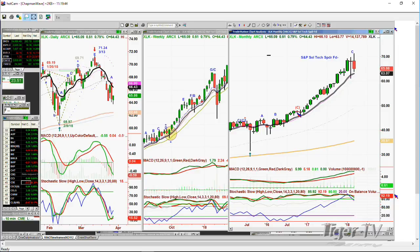That there was a potential for a phantom peak just a few cents away to go to a peak C, a phantom peak C in the Chapman wave. 47.97 was the high in the XLK in September of 2016. 47.97. The very next month is 48.06. So that is what, 11 cents, 9 cents. I'm prepared to consider that that's a phantom peak C, and this really is a D right now.